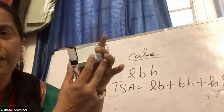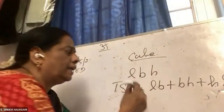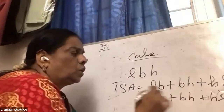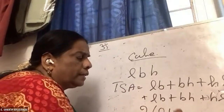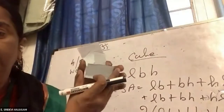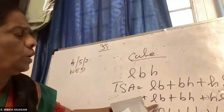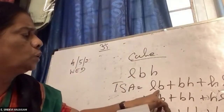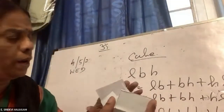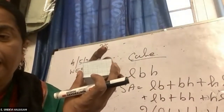Then again LB plus BH plus HL, another LB plus BH plus HL. Isn't it? So it is 2 times everything: LB plus BH plus HL. Because opposite faces have the same area. So we show like this: 2 LB, 2 BH, 2 HL. So at last the total surface area of this cuboid is 2 into (LB plus BH plus HL). So easily they can understand the formula.